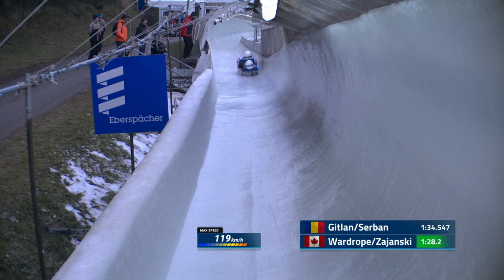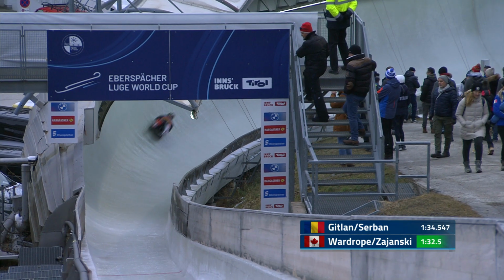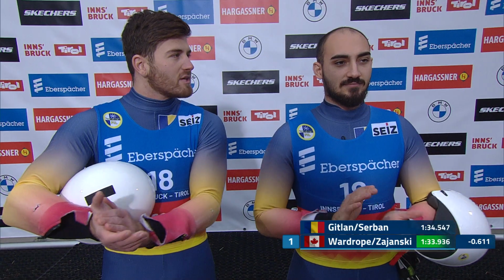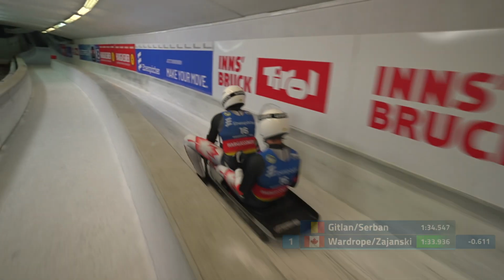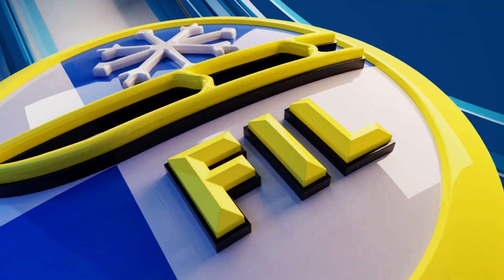Now they make their way down to the bottom part, still in the green. The 2 Calgarians are having some trouble down here in the lower labyrinth. Do they give it away? They hang on. In fact, they extend their lead 6/100ths. So that's a good showing for Canada, but it will leave them wondering whether it could have been even better, since their problems occurred very late.